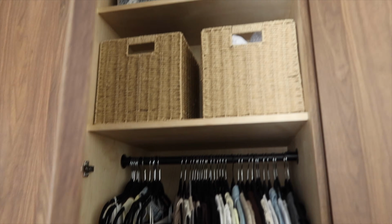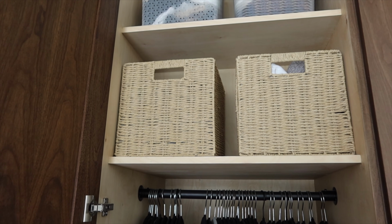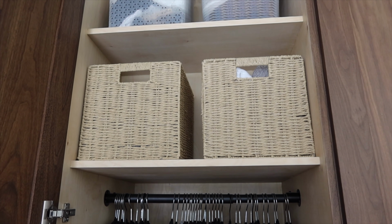Drum roll please. Ta-da. These are the bins. Why do I keep saying ta-da? That's like a new thing that I need to nip in the butt immediately. Nip in the butt? Nip in the bud? Oh my gosh. Maybe I did inhale something.